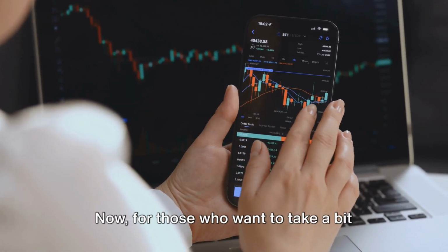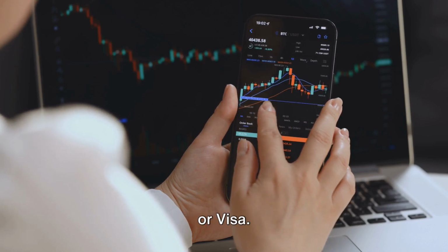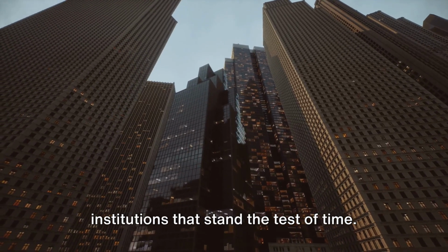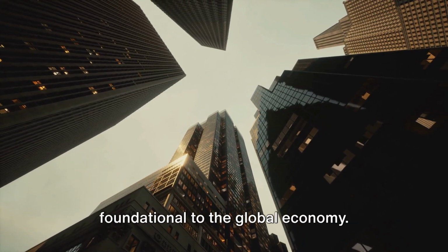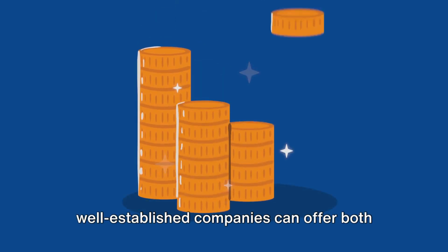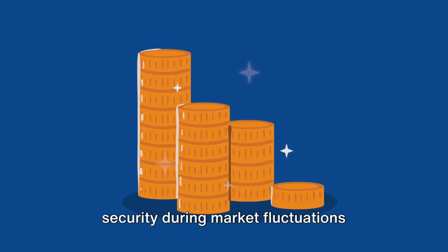Now, for those who want to take a bit more control, consider some powerhouse stocks like Google, Apple, United Health, or Visa. These aren't just companies, they're institutions that stand the test of time. These companies are not just leaders in their respective fields, but they're also foundational to the global economy. Investing in such stable, well-established companies can offer both growth potential and a certain level of security during market fluctuations.